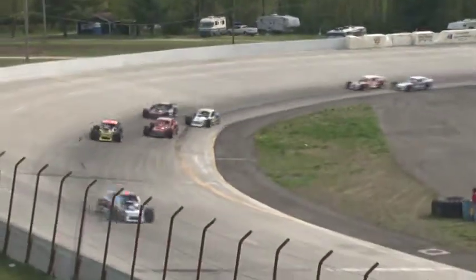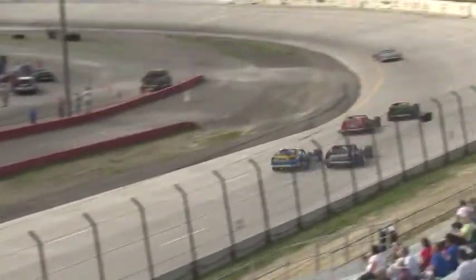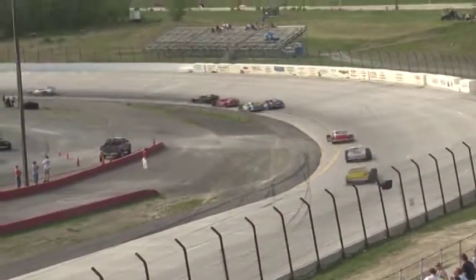And here's Darren Shearer working over Andy Walco for fourth. They work off turn number 2. Shearer and Walco wheel to wheel as they get down to turn number 3. But they've got Jimmy Zacharias right in front of them as they come off of turn number 4. Walco with a wiggle off turn number 4. Holds on the fourth at the stripe. But that battle continues in turn number 1.